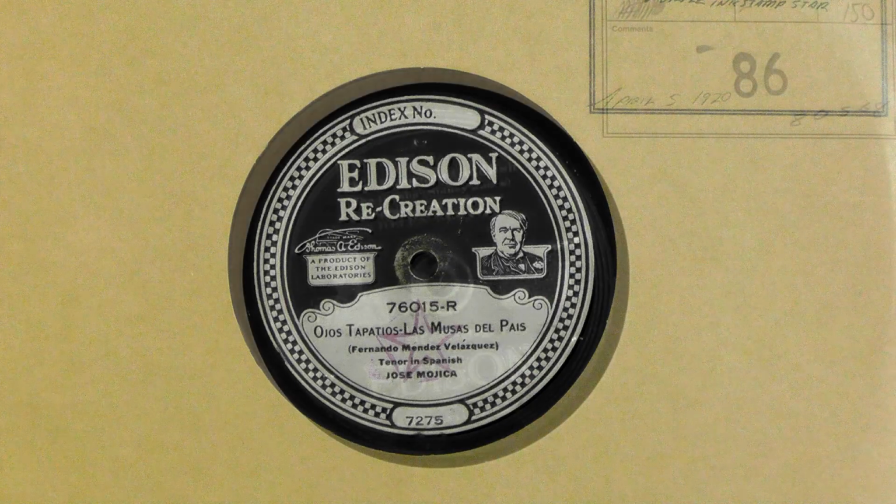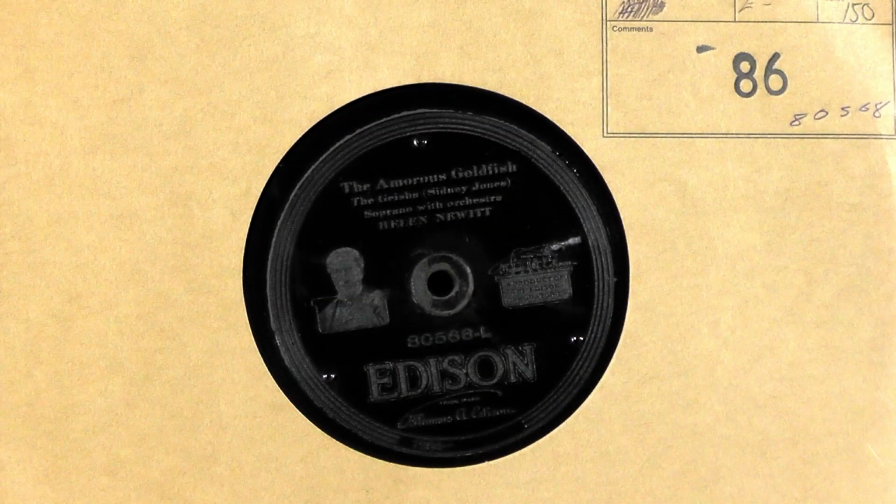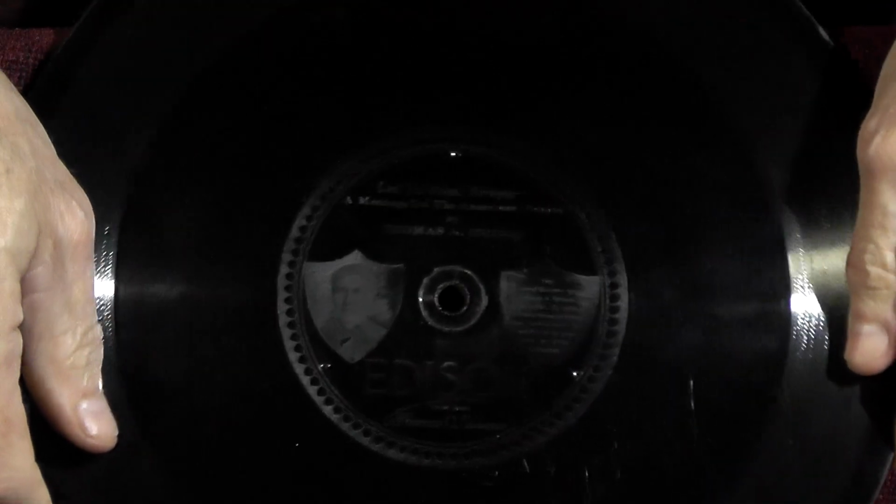Okay, and lot number 6473 by Helen Newitt, $150 minimum bid for that, the Amorous Goldfish. Okay, so we have in this auction two copies of Let Us Not Forget by Thomas Edison. This is his remembrance right after World War I, the sacrifice of American soldiers and our allies.